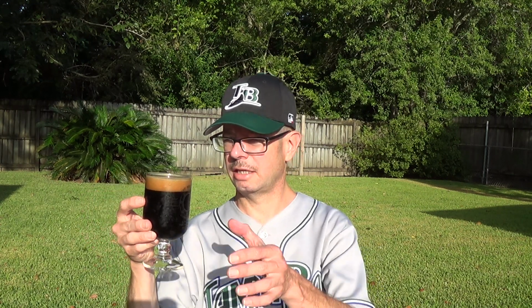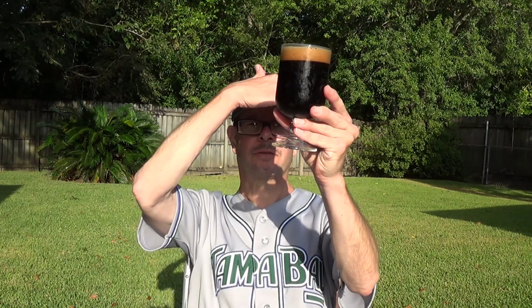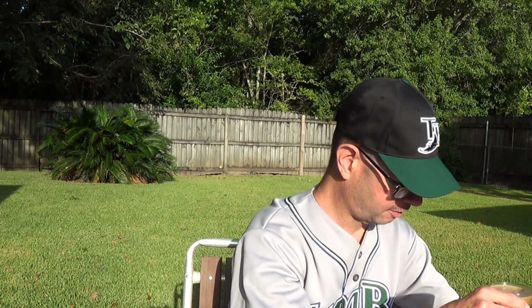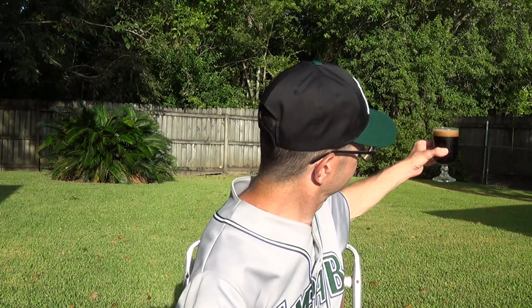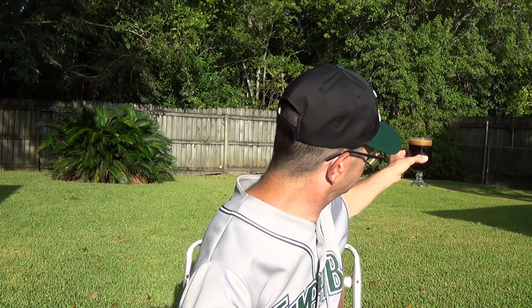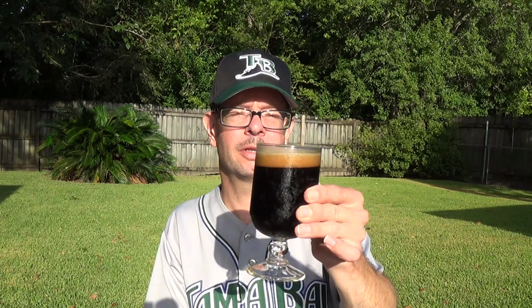Medium, beige head, and a very dark brown, almost black appearance. Now with the sun shining at it, it still looks pretty black. Some of it dripped off the sides there. Let's see. You can see the little drip. Yeah, it's essentially black. Sometimes they'll have a little red, but this is not showing that.